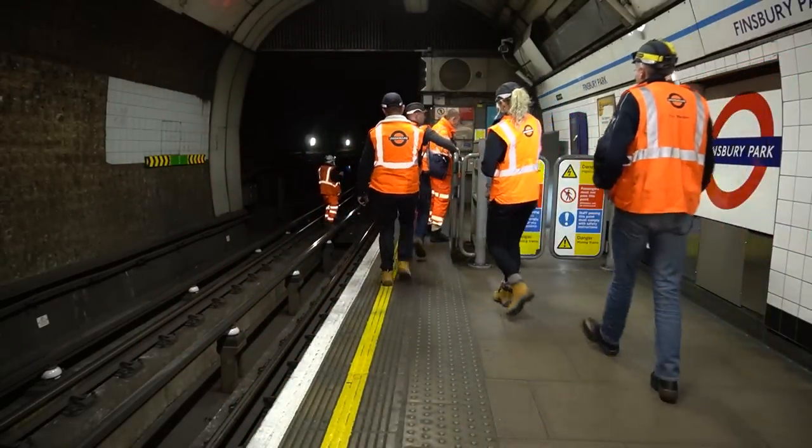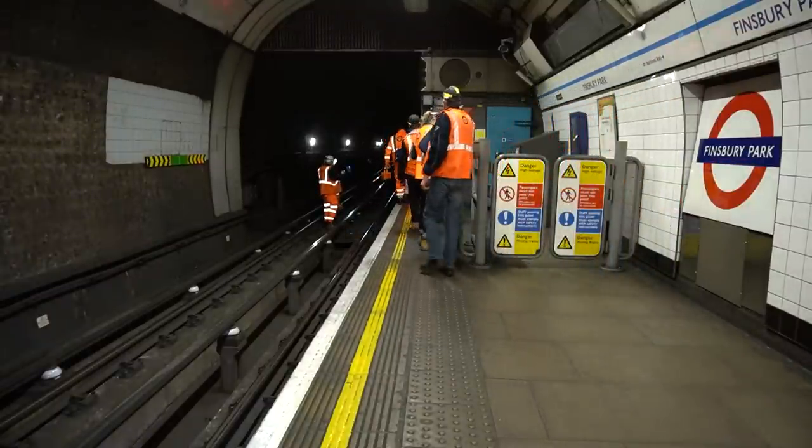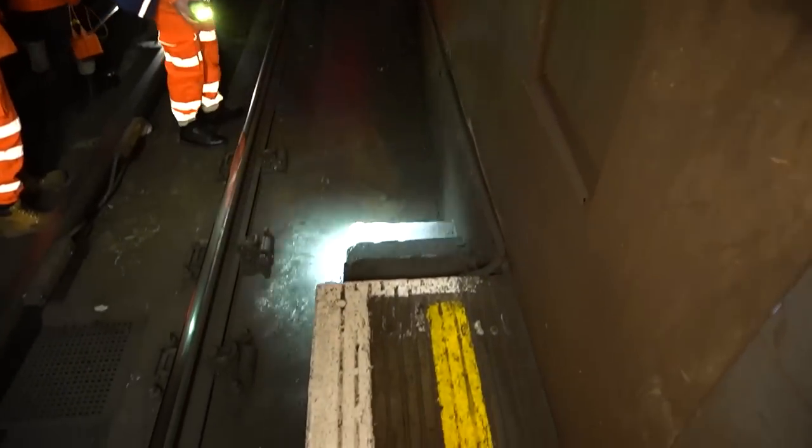Thank you. It's cool. It's been a while since I've done a bit of a track walk. Fun. I'm so sorry you're not here, Laura. Bless you. Oh, look at this. This is one of the civilised ones. Nice. It's actually got steps down. Oh, nice. Don't have to climb down.